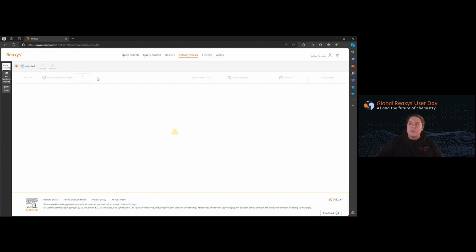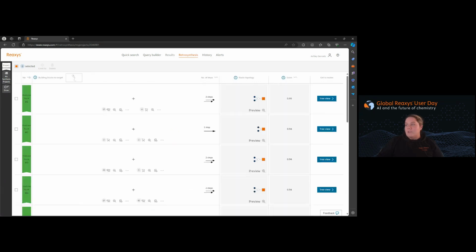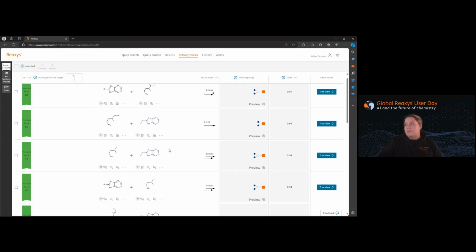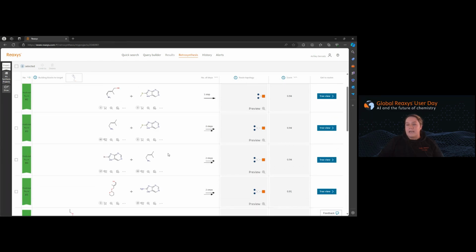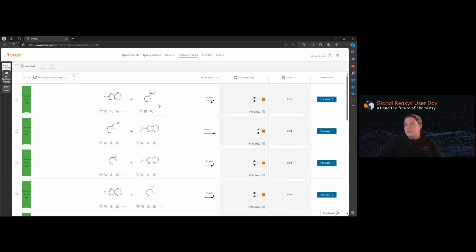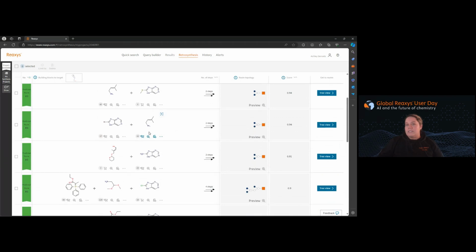So your target will be shown at the top. You'll also be able to view the number of steps, the route topology, that score, and then go directly to your route. At this first step, you're able to take a look at all of the routes that were a part of the result set, and you can take a look depending on if you'd be interested in something more simple. But if you would like to take a look at something with more information, you can do that as well.